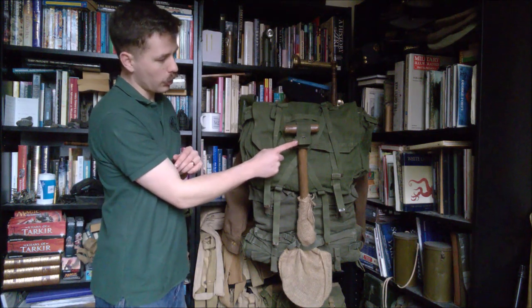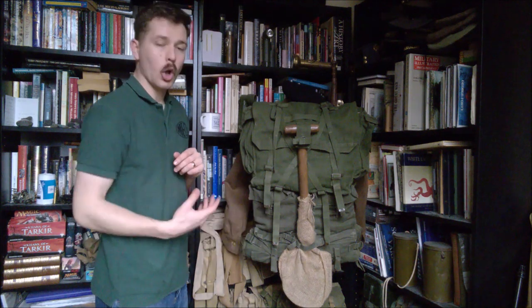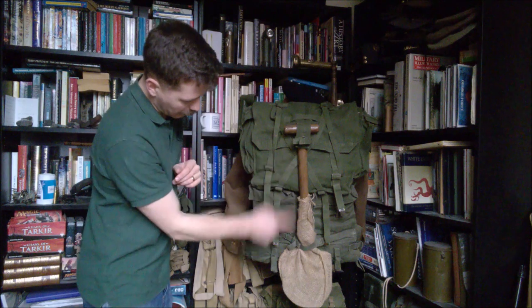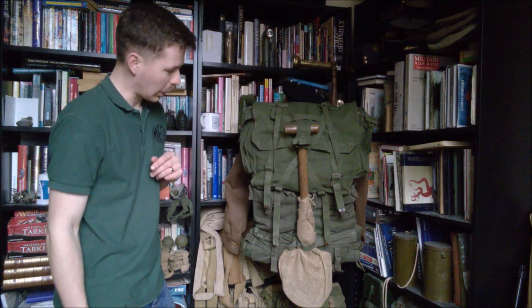Duplication of what we saw in the yoke, which is the fitting to allow you to carry the entrenching tool, the shovel, the lightweight shovel, or the helve from the pick. And that obviously then passes down and straps through, as we saw before, onto the cape carrier down below.